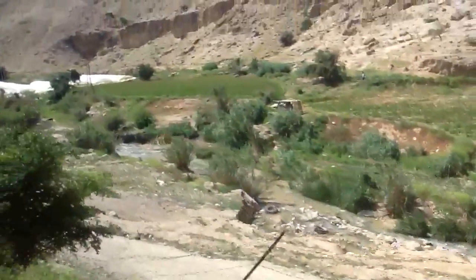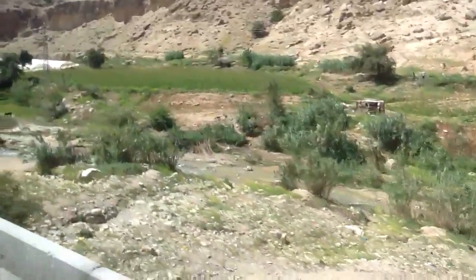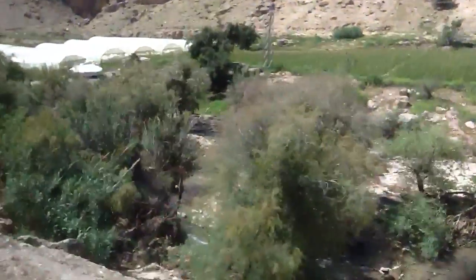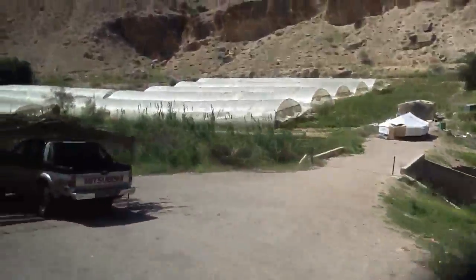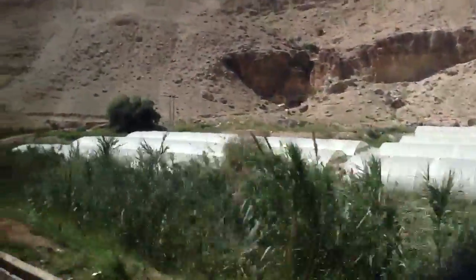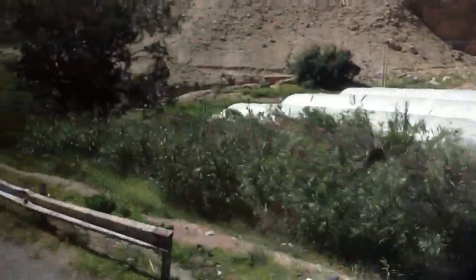Now you see the caves on both sides of the valley. And now you see that tiny river. Look at the river, how it runs. This is from the spring water, and we have the filter station up on the top, to be a good benefit for the farmers. Now you can see the bamboo, and see the oleander. You see the eucalyptus.